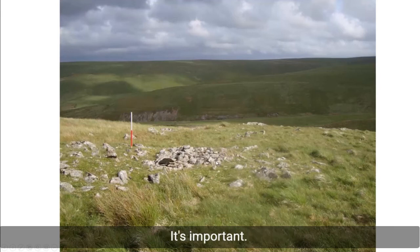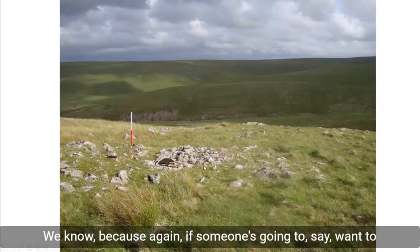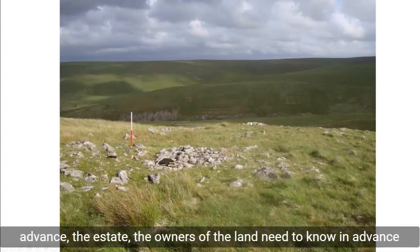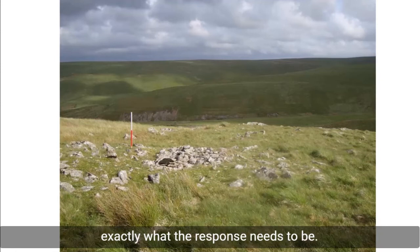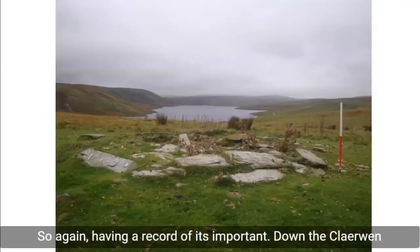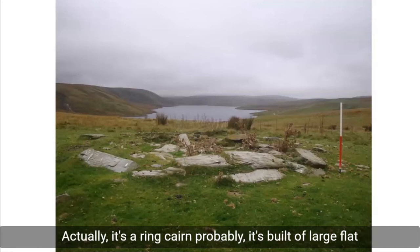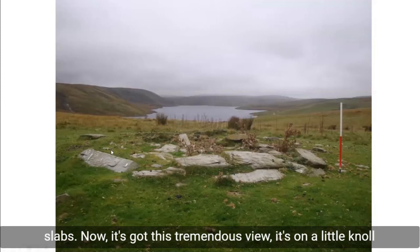It's important we know, because again, if someone's going to decide, I want to build a farm track through there, well, we need to know in advance. The estate, the owners of the land, need to know in advance exactly what their response needs to be. So again, having a record of it is important. So down the Clydwen side, a very different Bronze Age monument. Actually, it's a ring cairn probably, but it's built of large flat slabs. Now, it's got this tremendous view.